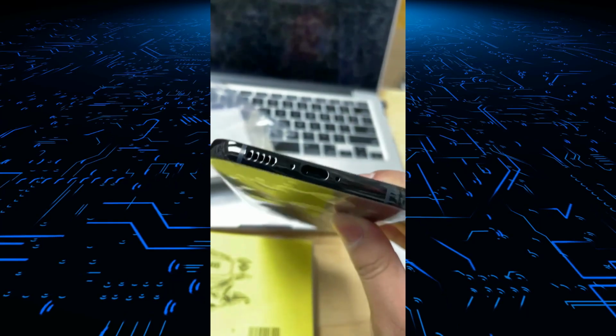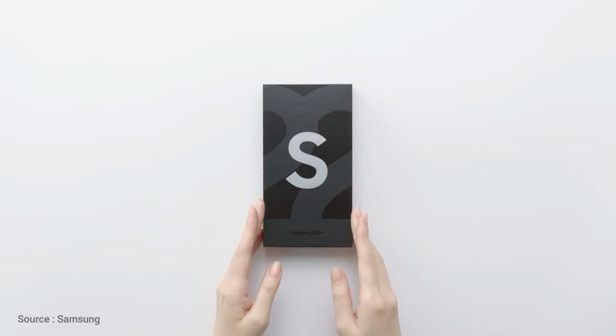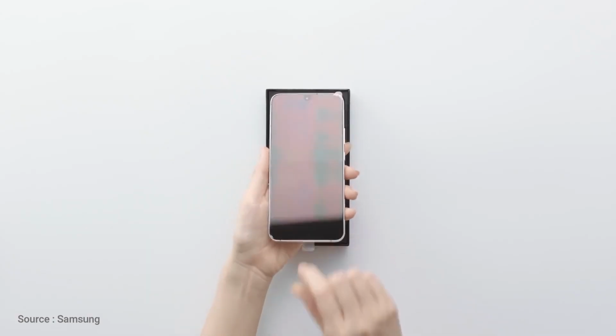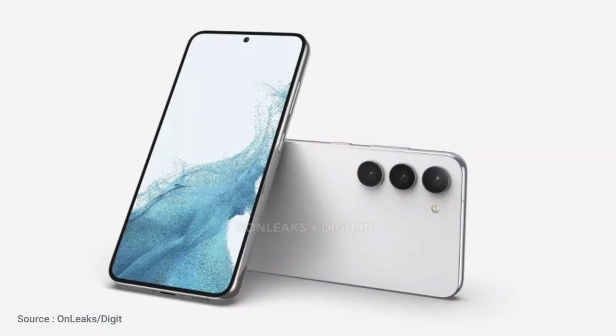From what's been leaked, it can be seen that Samsung is continuing with a simple design for the S23 Ultra, adopting the looks of its predecessor, the Galaxy S22 Ultra. Besides, we already have a pretty good idea of what the Samsung Galaxy S23 Ultra is going to offer, thanks to the many rumors detailing the ins and outs of the upcoming release.